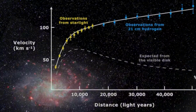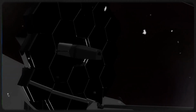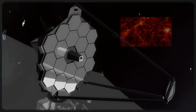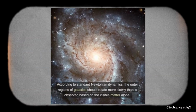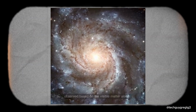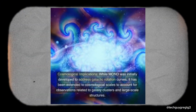So, what does this mean for the future of cosmology? Webb's discoveries are forcing us to rethink some of our fundamental assumptions about the universe and how it works. They open the door to new possibilities. Maybe our understanding of dark matter isn't complete, or maybe alternative theories like MOND will give us a better framework for understanding the forces that govern galaxy formation. Either way, this is an exciting time for astronomers and cosmologists, as these findings push the boundaries of what we know and offer new avenues for exploration.